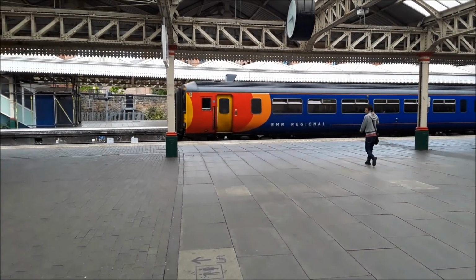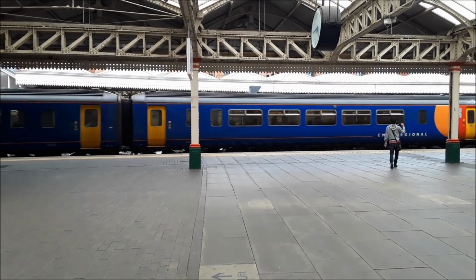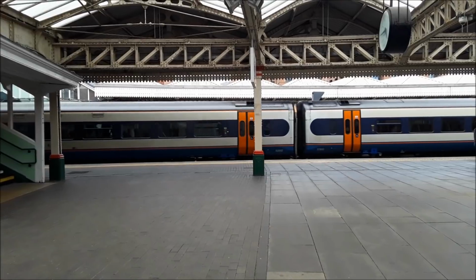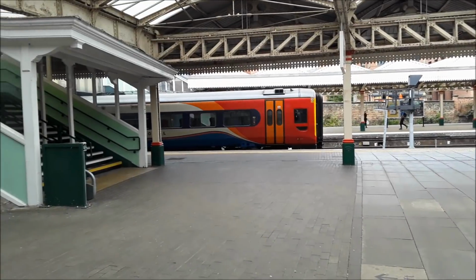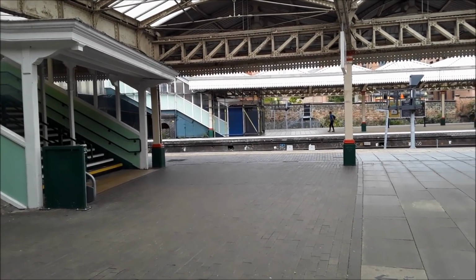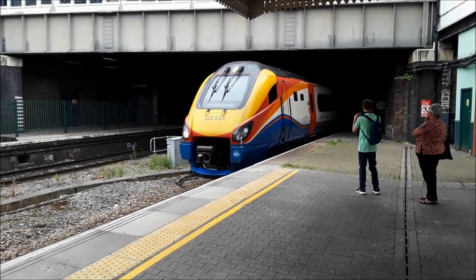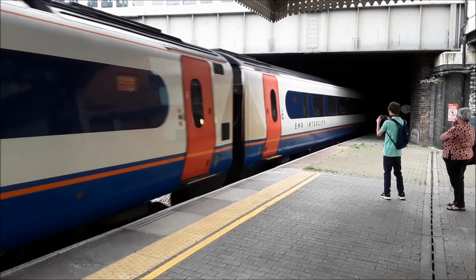Okay, there goes 156 415 with 158 812 bound for Liverpool Lime Street. The things you get when you're unprepared. Okay, coming in now is going to be 222023 with a terminating East Midlands Railway service from London St Pancras.